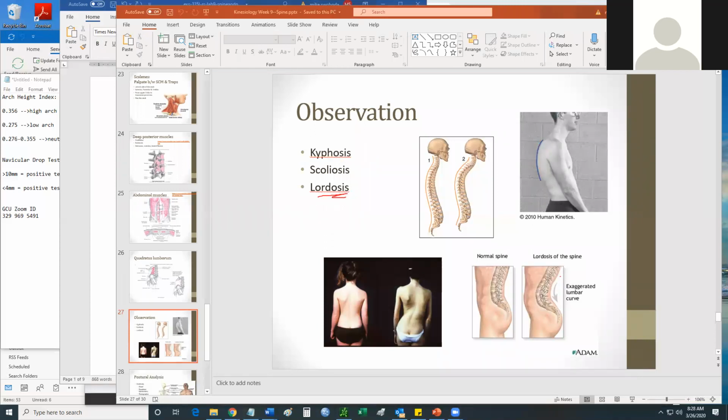Lordosis means you have an exaggerated curvature of the lumbar spine. So these are people that have, say, an excessive pot belly. And it's not necessarily because their stomach is big, but they have an excessive curvature of that lumbar spine. There's a few different underlying causes that could be, but just kind of remember that that's what it really is.